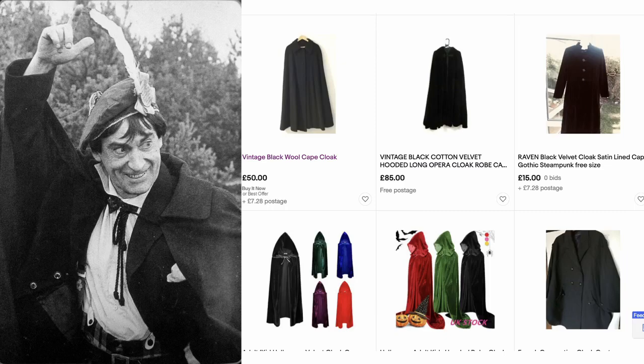Lastly, we have the cloak. Now, this is just a different rendition of Hartnell's cloak, but this one doesn't have the lion clasps or the velvet collar, so it is just a plain collared cloak. This features in stories like Power of the Daleks, The Highlanders, and also Tomb of the Cybermen, and is fairly easily available on eBay and Etsy.